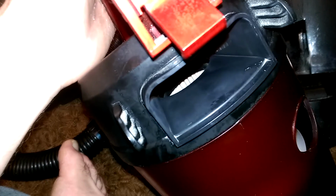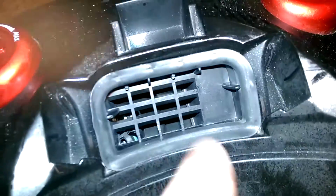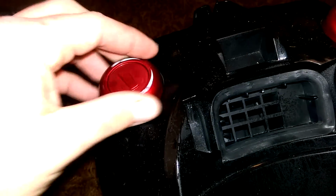I won't take it all apart now, but there's the horrible pleated filter. She has emptied it. There's all in there. It doesn't look too dusty. It'll have adjustable speed. And yeah, that's probably about it really. It's only going to be a short little video.